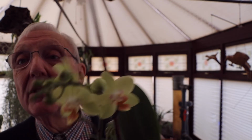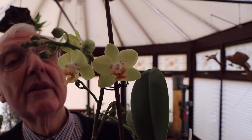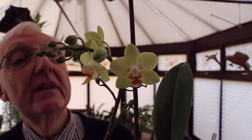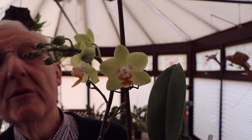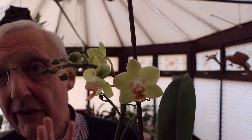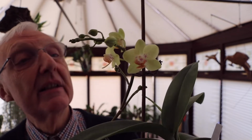So what else could you ask for apart from a scent, which it doesn't have? I think that is one of the prettiest of all my phals. I like the small ones, the ones with the slightly simpler flowers, you might say. I can do with things like Pink Twilight that are big, bold and a bit brassy, but I actually like the slightly simpler ones, and I love that.